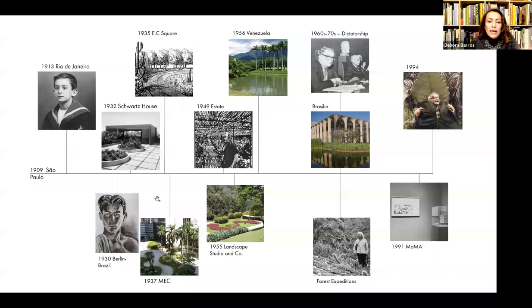In 1936, we have the Ministry of Education and Health. So by 37, he designs the gardens, and receives awards for the design of the gardens. In 1949, he buys an estate in Barra de Guaratiba, which is now a World Heritage Site. It's removed from Rio, but it was well worth the trip, which he did on the second Brazil tour. There we visit greenhouses where he collected thousands of plant species.